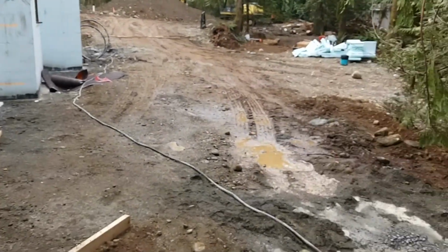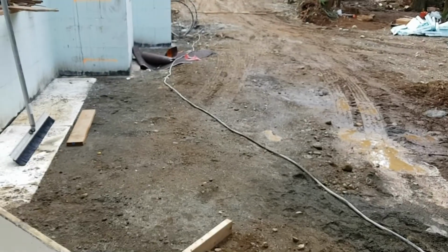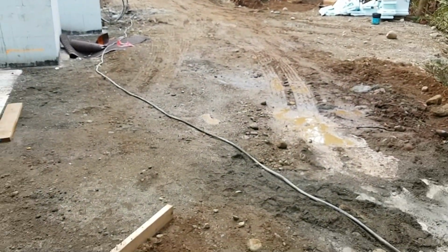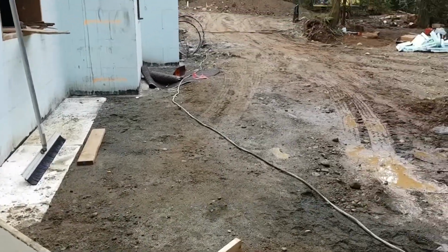After this we can dig out and excavate for our back deck post pads here. We'll get that done and backfilled and then work our way out of the corner here, continuing on with concrete.